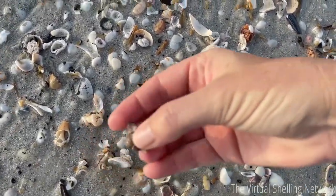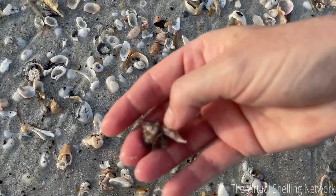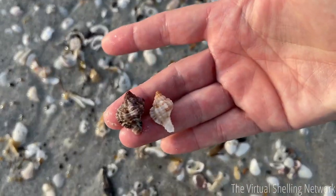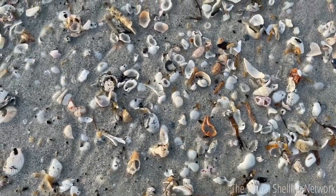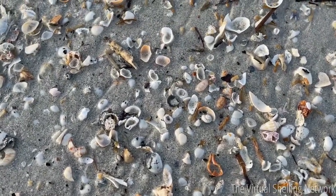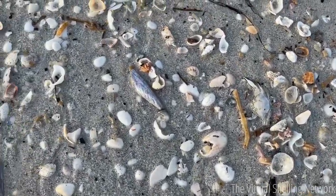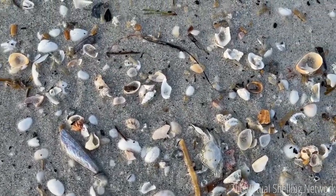There's two little Apomurax shells that are very different in color. Same shell, different color. So you guys will be able to see that. This is 100% where you're going to find all of the little baby shells.